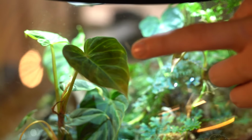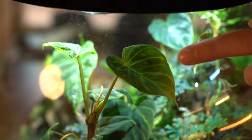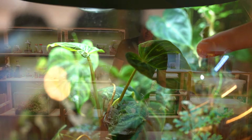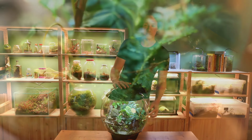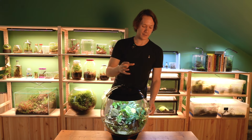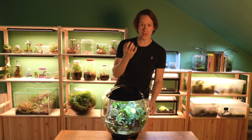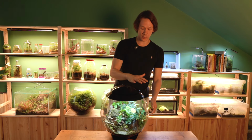I have some really nice rare philodendrons. If I'm being honest with you, I can't remember their names, but they are rare species. This luminous blue plant is a type of Selaginella. It's called a spike moss. It's somewhere in between a fern and a moss. But it has this amazing iridescent glow, and I think we can agree that it's a very beautiful plant.